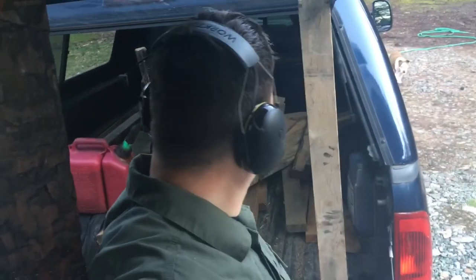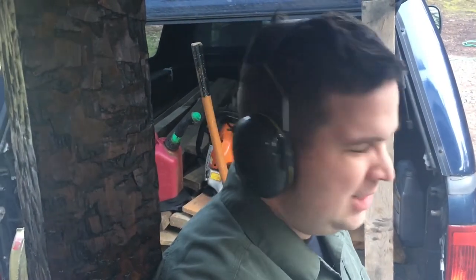Well, my uncle gave me a whole bunch of scrap 2x4s that he salvaged. So been slowly using those up here and there in our project, and it's been awesome to have a bunch of extra wood laying around.